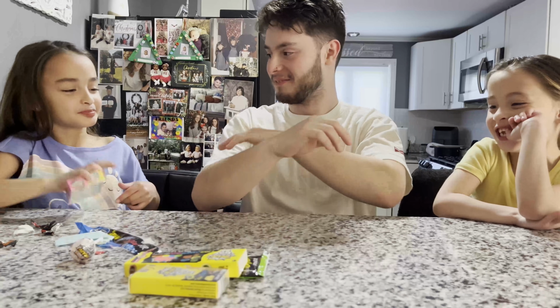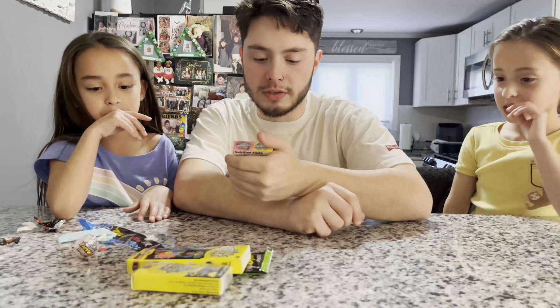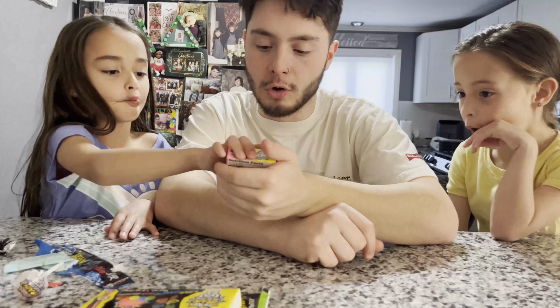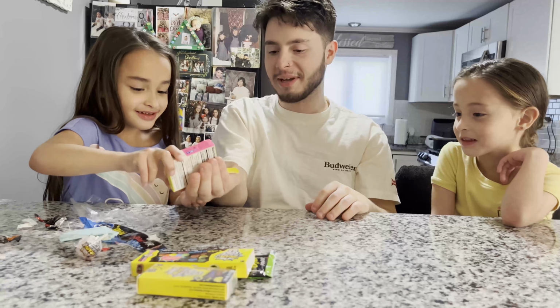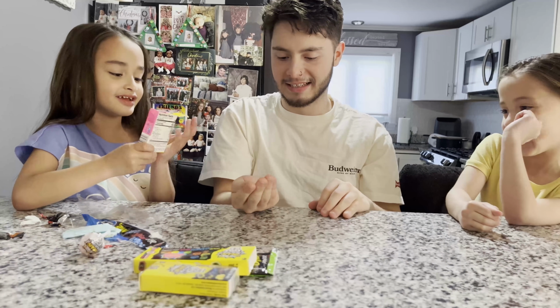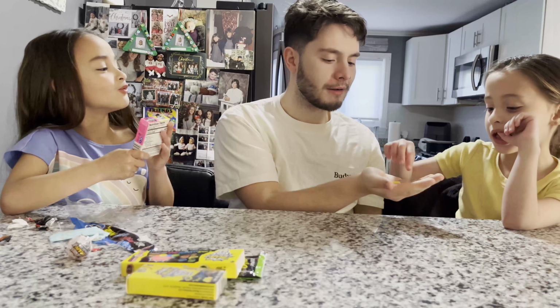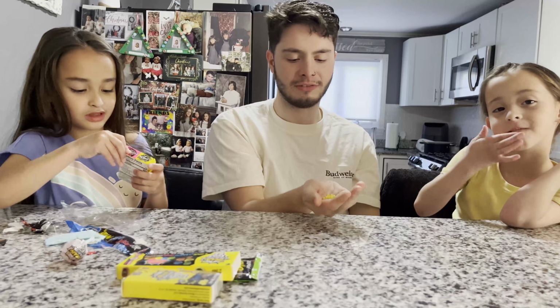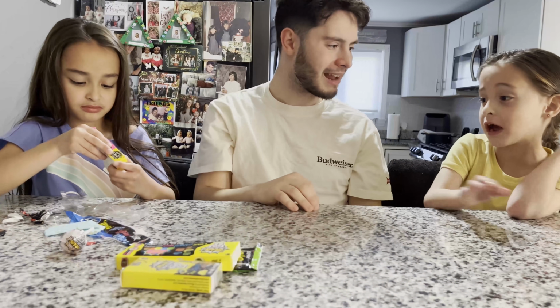Okay. All right. What even is this? This is called Candy Brain Bits. So it's lemon flavor and raspberry. Okay, I'll take it. Okay, not too much. Close this now. It's not too good. I'm taking raspberry. You want to try raspberry? Yes.